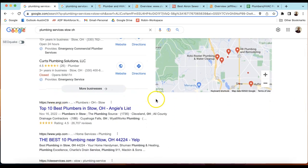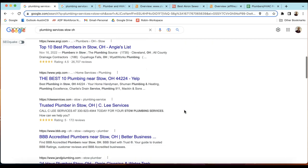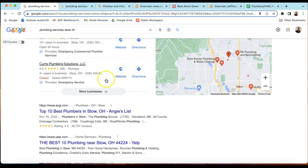But we call these organics right here. So it's very important to be organically on the top of the page as much as you can for all the services you provide and the areas you provide for as well. And you're at the top, you're the top competitor. Typically, we don't count directories like Angie's List and Yelp, because consumers go to a local business, especially if it's an emergency type of service. So you have a lot of great traffic presence in Stowe, Ohio.